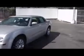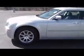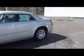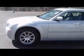Go ahead and come around to the driver's side. It's got the chrome-clad alloy wheels, tire pressure monitors on each tire to let you know when the tires are getting low. Electronic stability program for better stability on the road. All-wheel disc brakes and ABS.